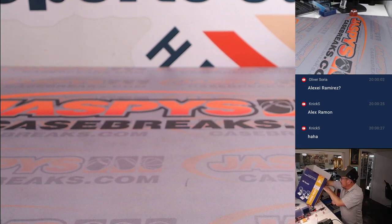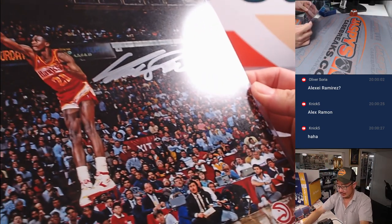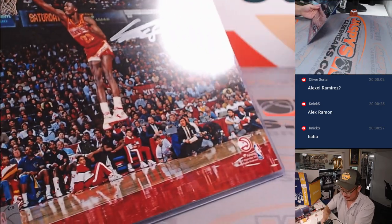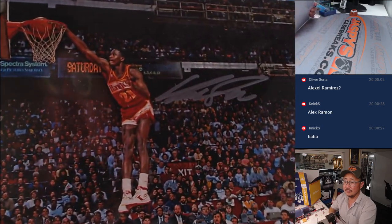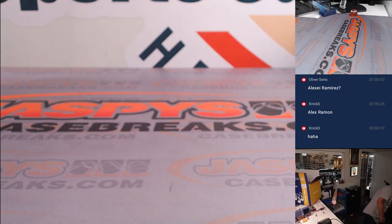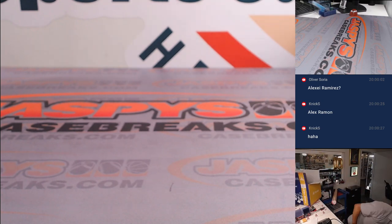All right, next item is the 8x10. And that's going to be... Nice. Look at all that space that Dominique Wilkins gets. Nice. Nick Stober. There you go, Nick. Another item for you. Another 8x10. All right. Third item should be the basketball.